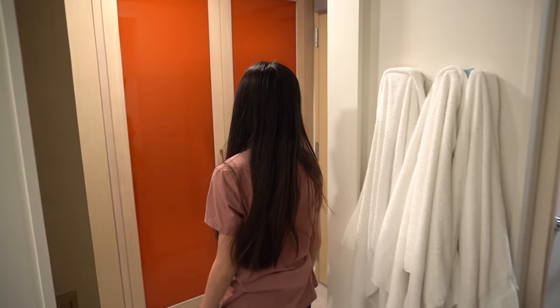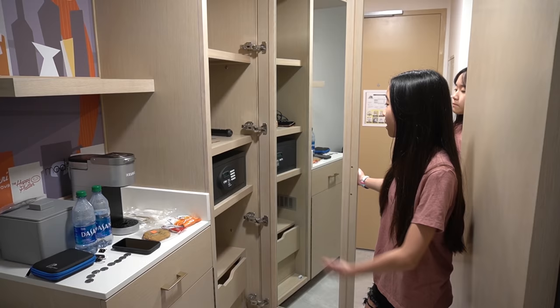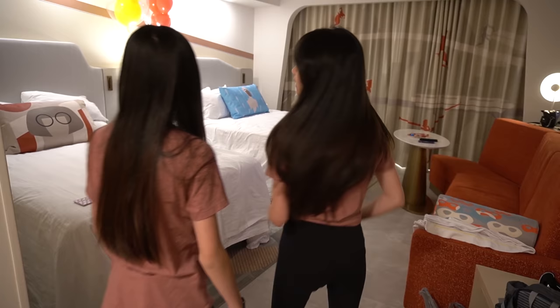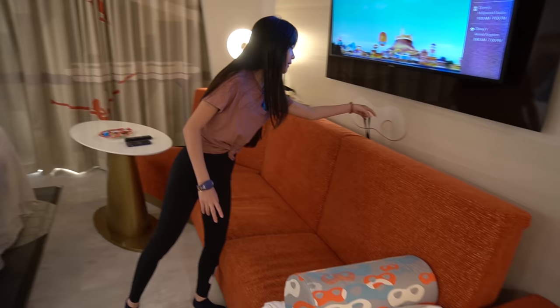Over here we have a closet. And in here we have the safe and more storage space. Down here we have a little fridge. Up here you can make coffee or store stuff. And over here is where we sleep and chill out. Two beds, one couch, and this is a pull-out couch you can turn into a bed with this rope.